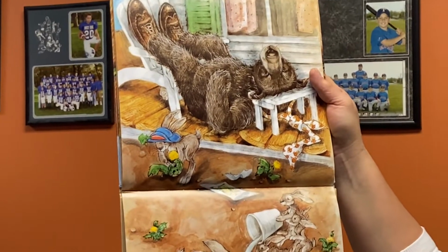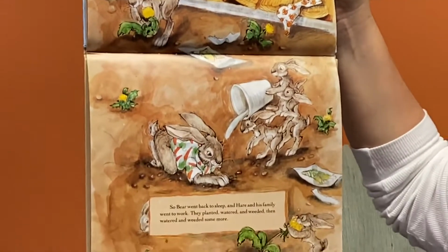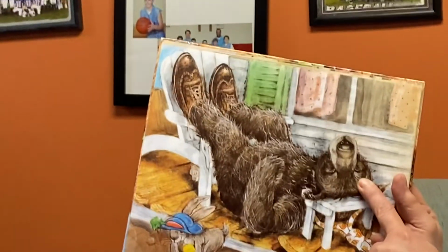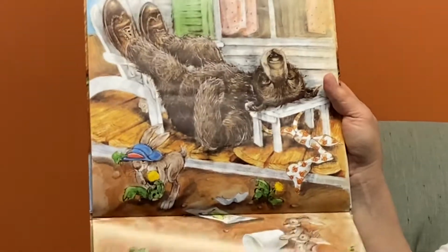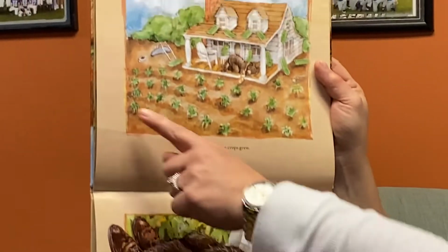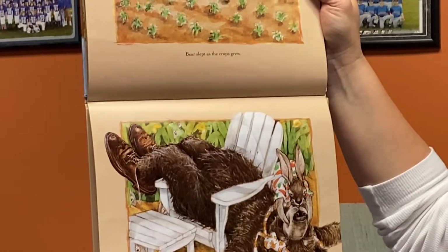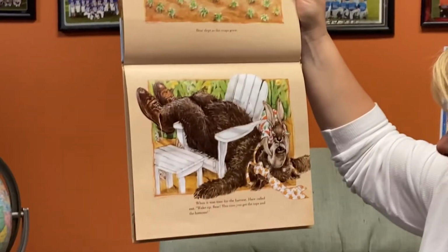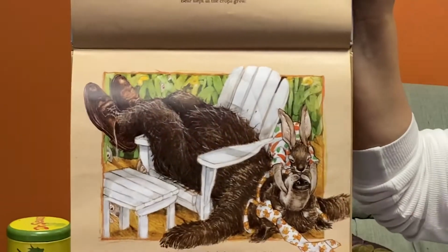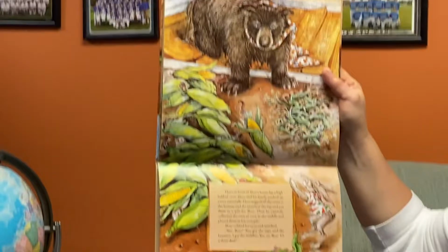So Bear went back to sleep and Hare and his family went to work. They planted, watered, and weeded, and then watered and weeded some more. Work, work, work. What's Bear doing? Sleep, sleep, sleep. He wants good food. He better start working, huh? Bear slept as those crops grew again. When it was time for the harvest, Hare called out, "Wake up, Bear! It's time that you get the tops and the bottoms." Look at him trying to wake him up, holding his cheeks. Uh-oh, he's got an angry face.